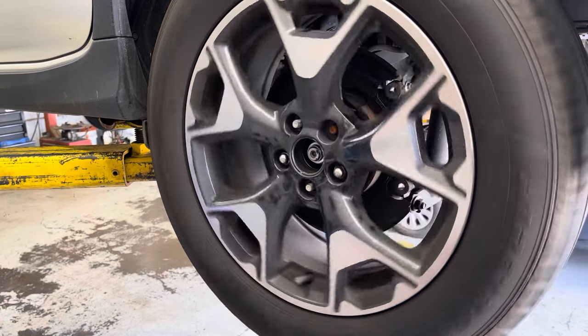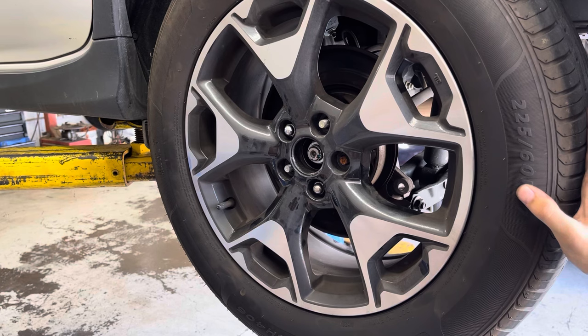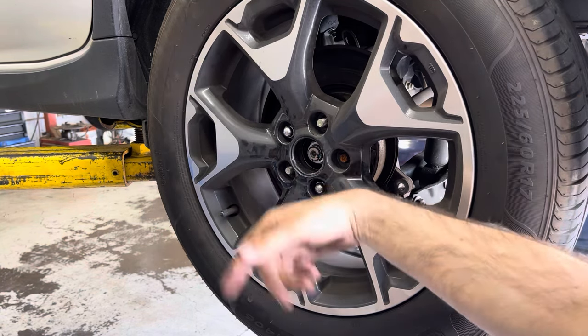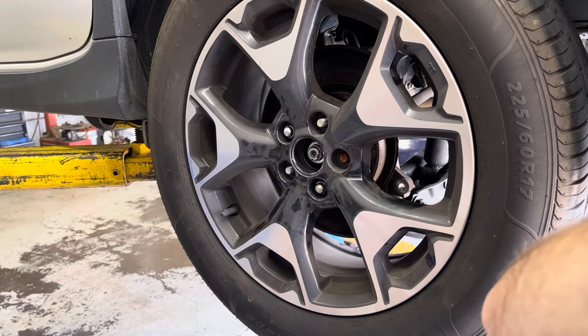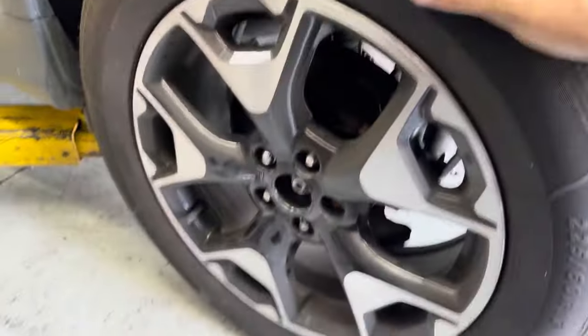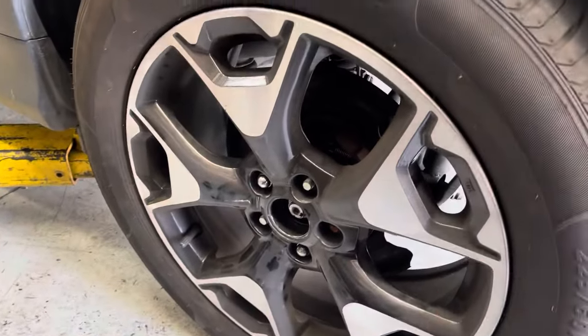Now what you want to do is lower the car down on the ground. That way the hub won't try to turn, and then you can actually stick a socket in there and loosen this nut. So let me get the car down and I'll show you. Okay, so the car is down on the ground now. There's weight on this, so the tire's not going to spin.